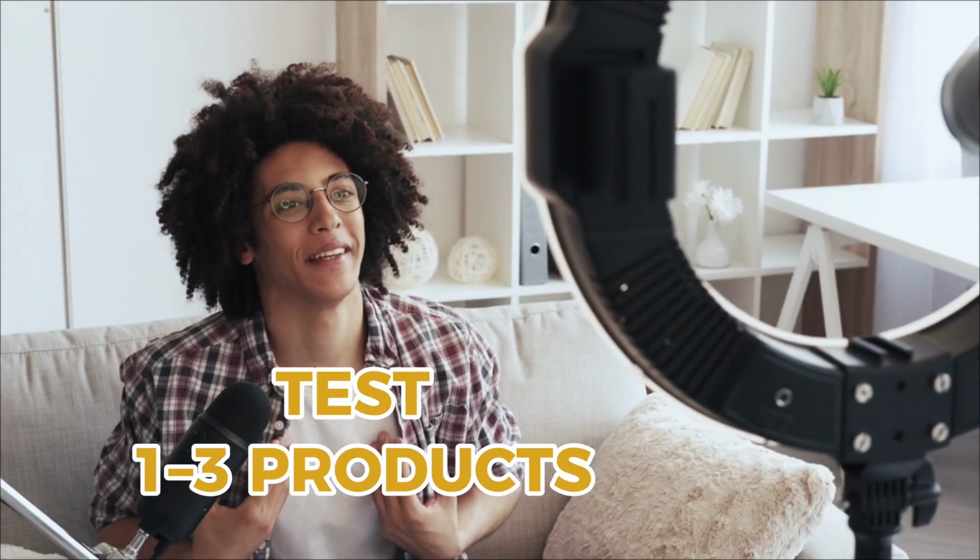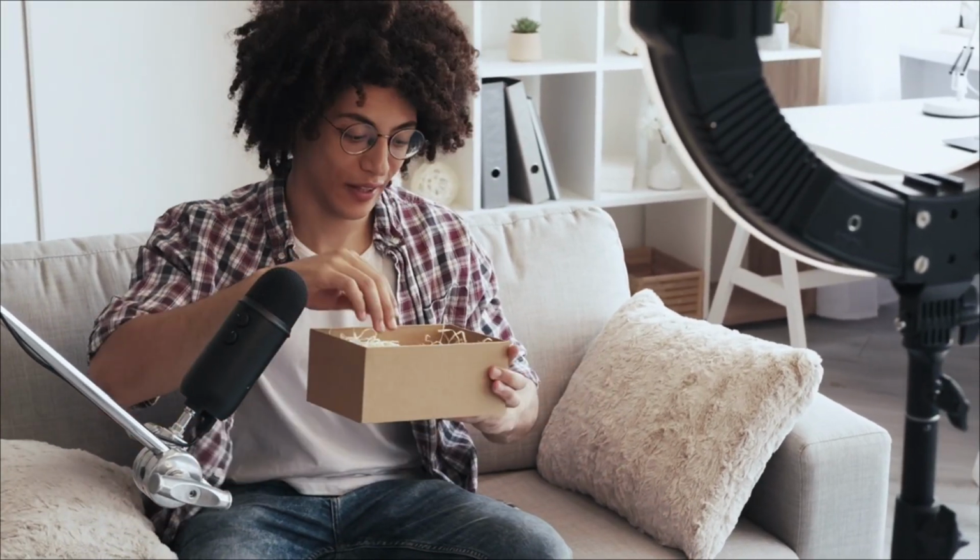Start focused. Test 1 to 3 products initially, or even consider a one-product store. Iterate quickly based on real data, not your gut feelings. Your opinion doesn't matter. Your customers' buying behavior does.